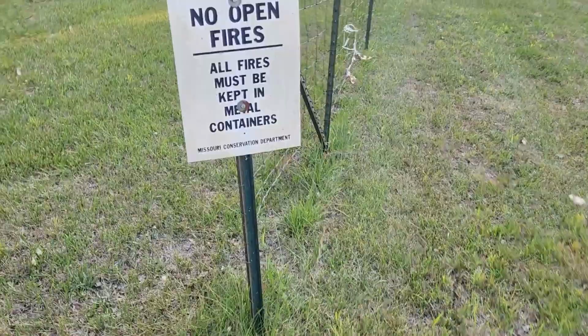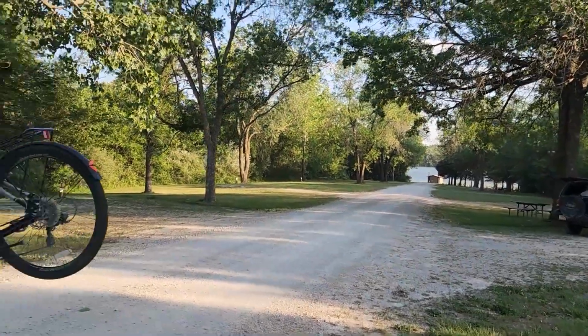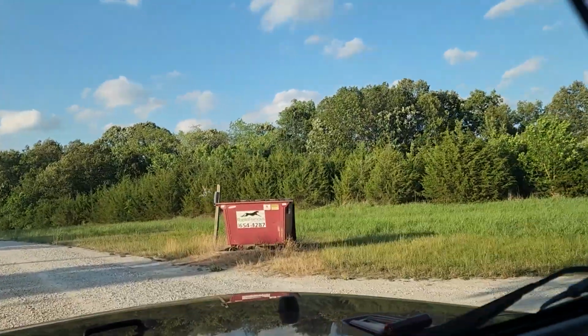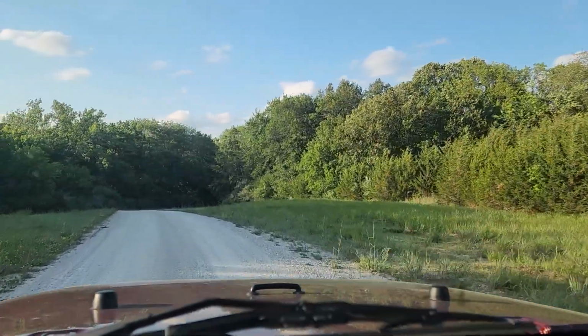Okay, I found right here, no open fires. All fires must be in metal containers. This gives you an indication of how popular this place must be. Big trash dumpster right here. And there's a trash dumpster in Campground D too. Yeah, we've seen that.